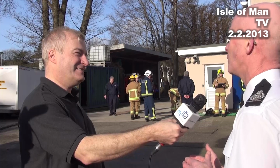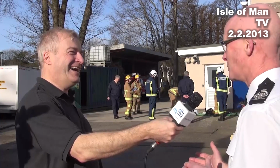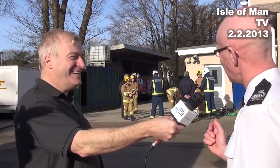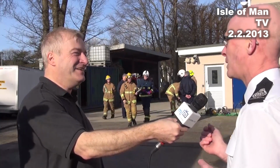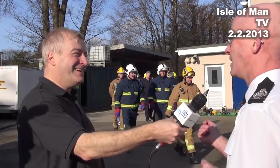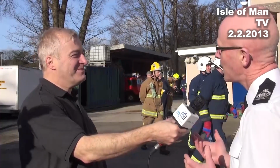We had to change a wheel on a Mini Cooper, so that's how long ago it was. We had to saw a piece of wood to make sure we could use a saw and not cut our finger off. And one other test is we had to lift a 12-stone person and carry them across the back of the station. So yes, we have moved on, but I believe the tests that we are going through today and tomorrow give us a great insight into the ideal person that we need to be a firefighter in the Isle of Man Fire and Rescue Service.